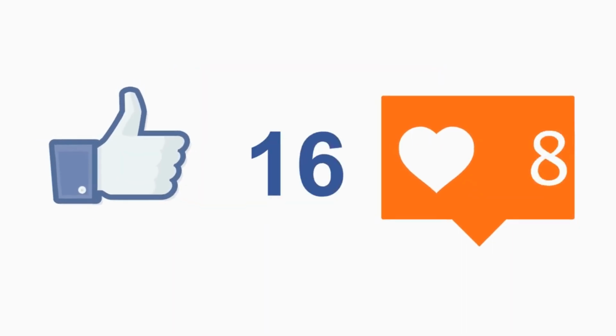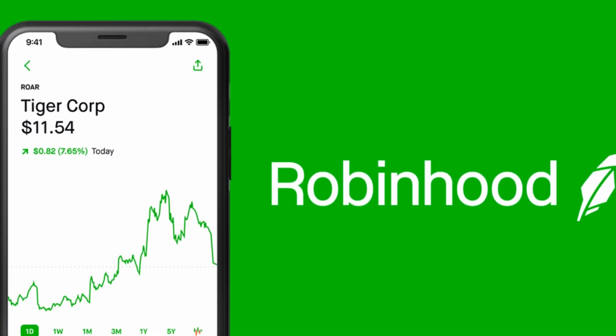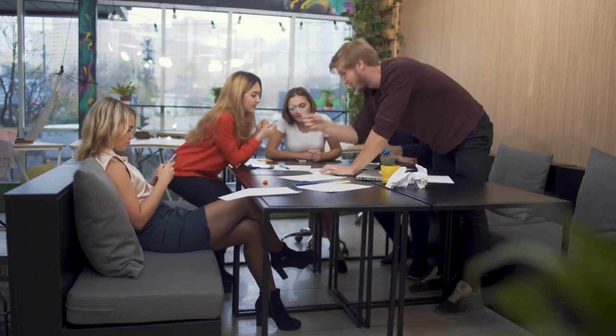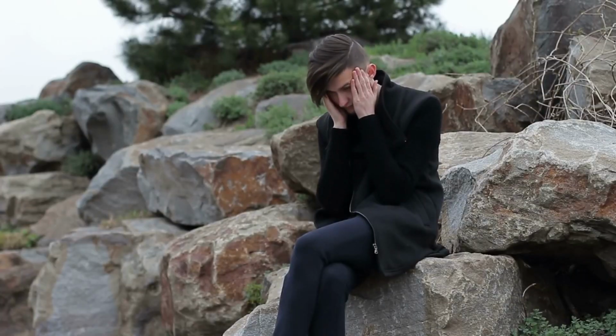You already know that. So Robinhood, a trading platform, says that the cryptocurrency wallet will be coming soon. For months, they told everyone about it. The market looked great. So they finally did it.